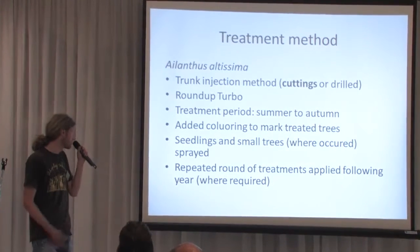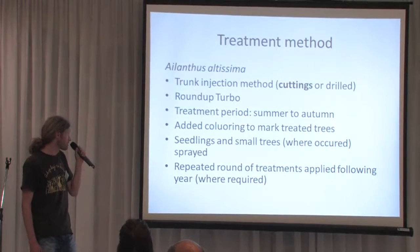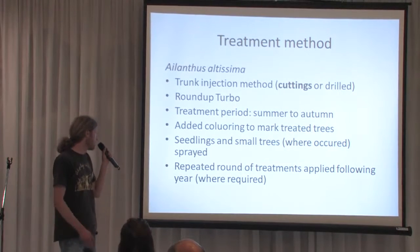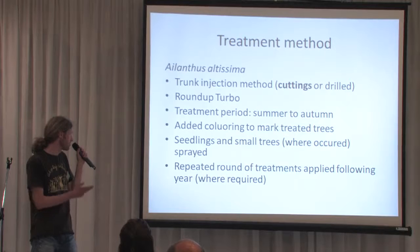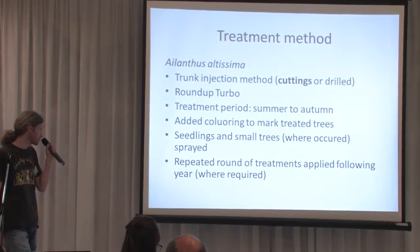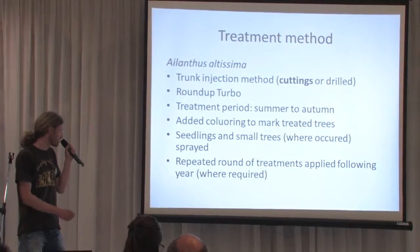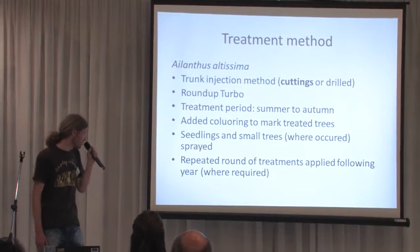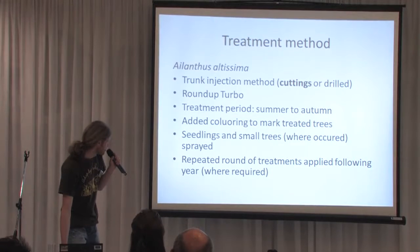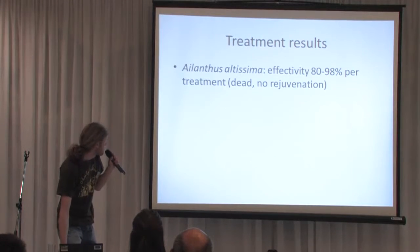Herbicide of this type was used, and the treatment period was the active vegetation season, summer to autumn. Also, these details are in terms of small trees and spruce, spraying of diluted herbicide was used, and treatment was repeated the next year where required.